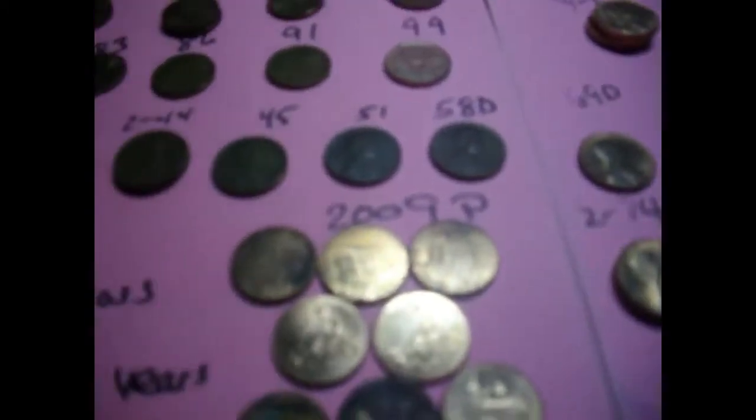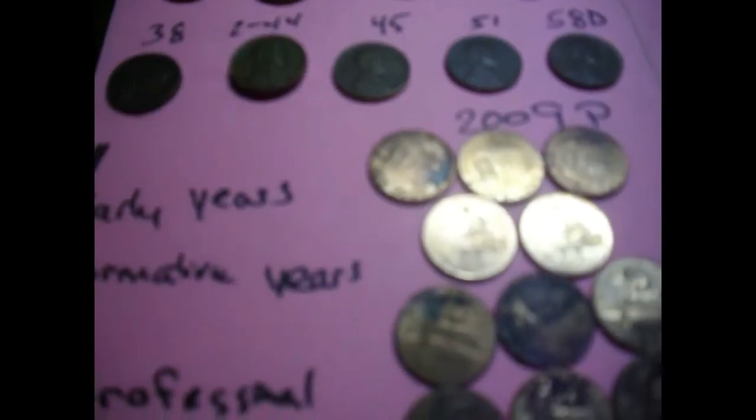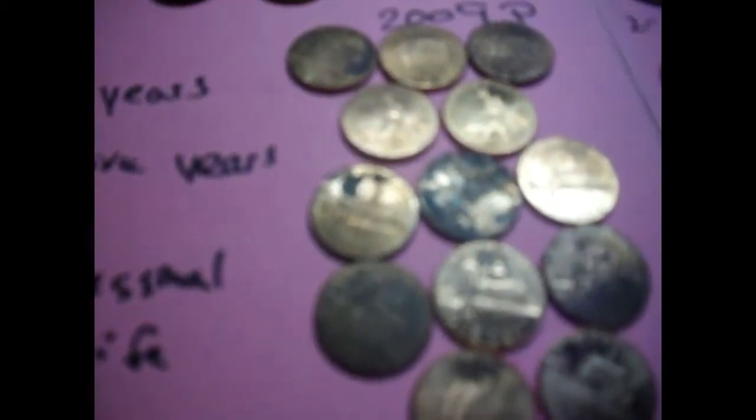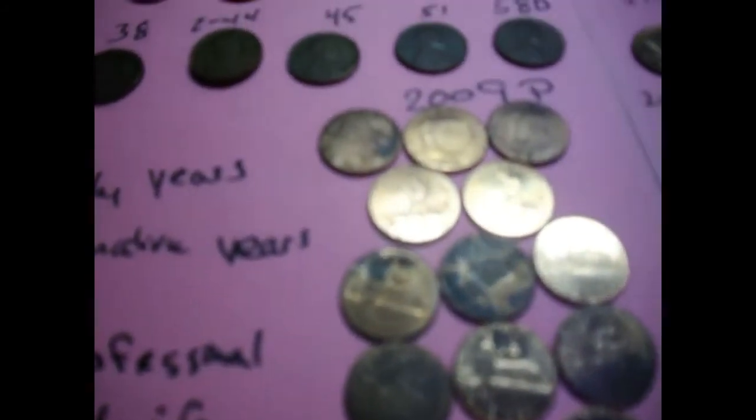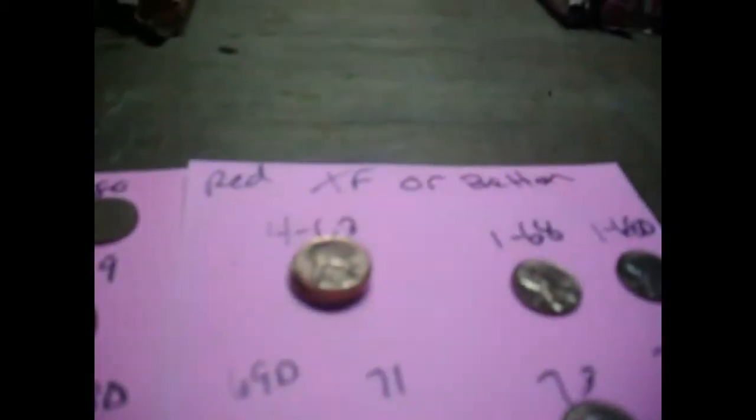And then 2009, of course, all P's again, because I don't get D's very often. Early years, there was 3 of them. The formative years, there was 2. Professional, there's pretty much all of them except one is cruddy, but total of 6. And presidential, there's 2, so that's 8, 10, 11, 12, like 13 points right there.